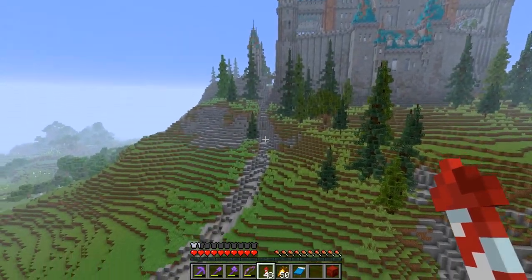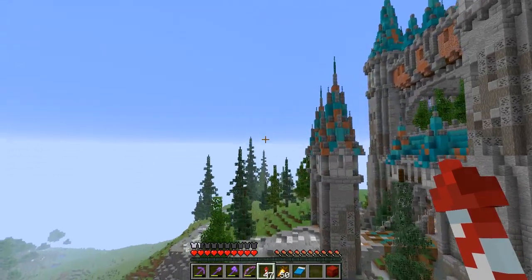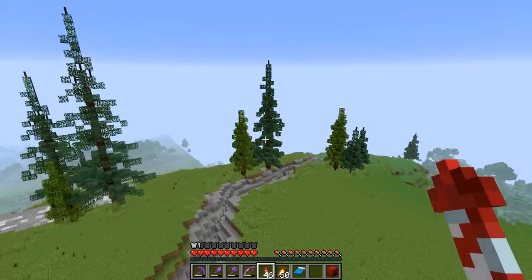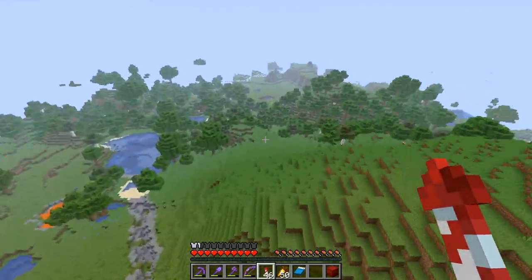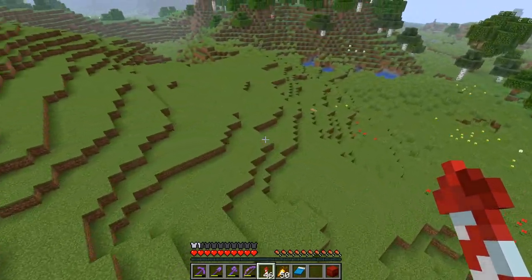So I've got some more things that I have to do. This is going to be like a waterfall that comes down here. And it doesn't make a whole lot of sense because it waterfalls over to here, and it waterfalls over to here as well. But the whole thing is enclosed and done. Do you want to see what it looks like on the inside?